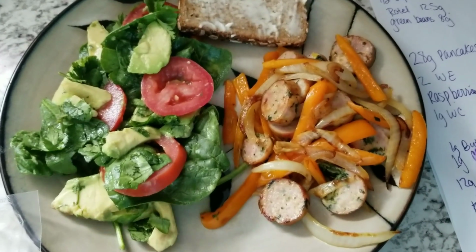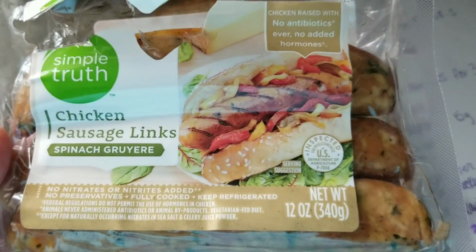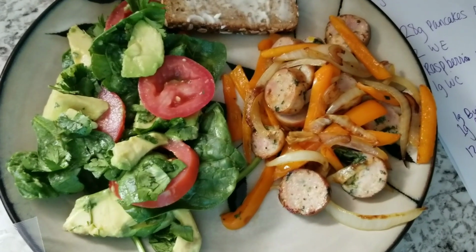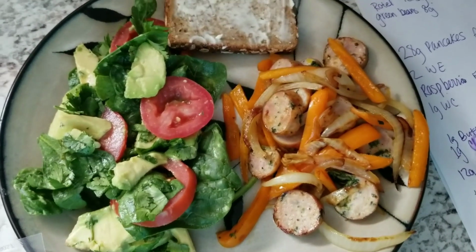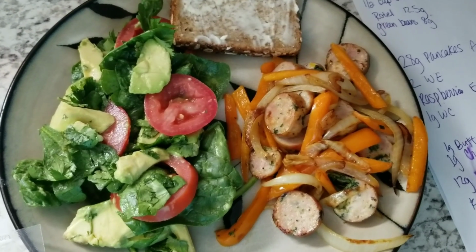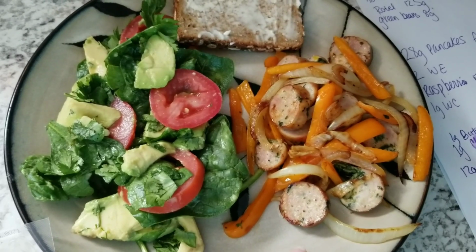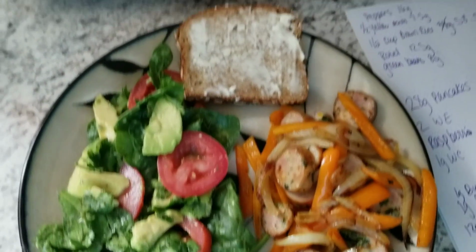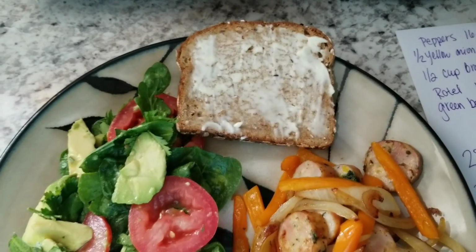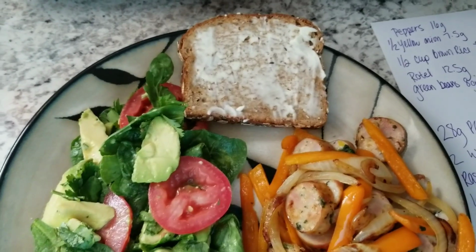And then here I just have this Simple Truth chicken sausage link, and I like to make sure that it has no nitrates and stuff. I just used 1 link, and 1 link has 1 gram of carbs. And then I just put 2 sliced mini peppers that I have, and then what else? Onion, a sliced onion. And then over here I just have one slice of Dave's Killer Bread. I think it's a 21 grain one. And then a little bit of that yogurt butter.